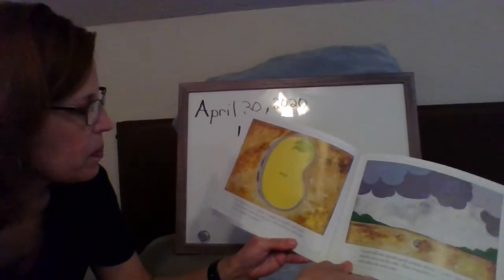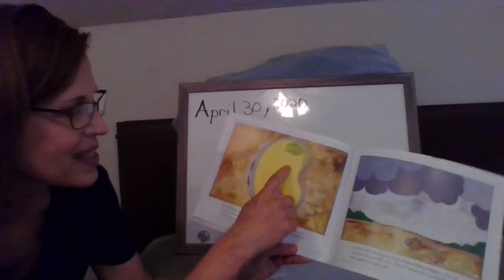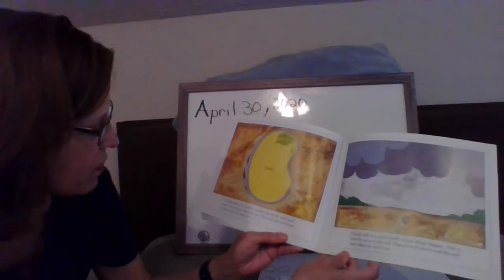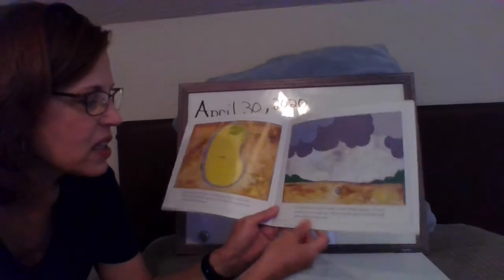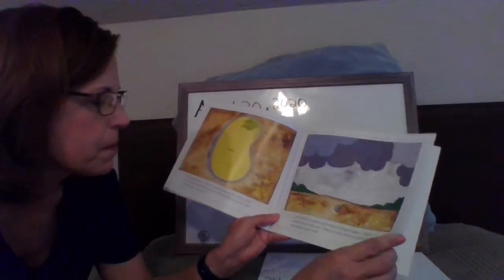So here's our seed pod. And the beginning of the plant is curled up inside of the seed. Remember, we talked about that. Food is stored inside the seed too, and the seed has a seed coat on the outside to protect it. And then what happens? The rain comes.